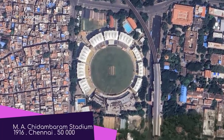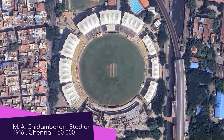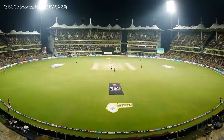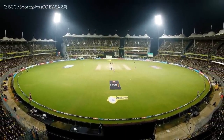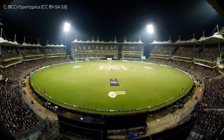M.A. Chidambaram Stadium. Speaking of hosting famous matches, this was the site of the tied test between Australia and India in 1986. Yep, they had to wear towels for some reason. Very odd. Due to a major renovation prior to that 2011 World Cup, this stadium looks completely different from when it did back in the days of the tied test.